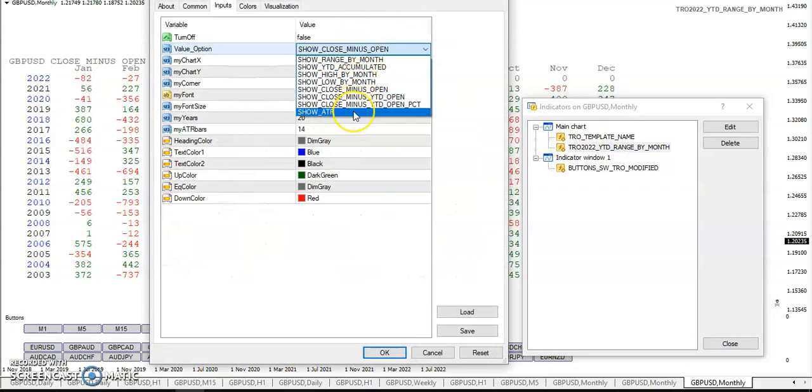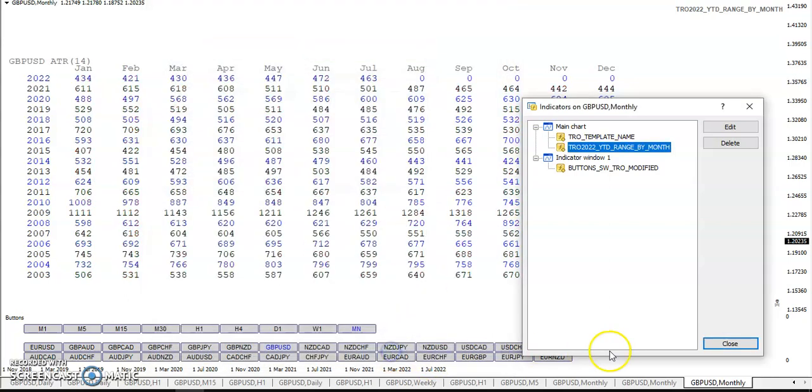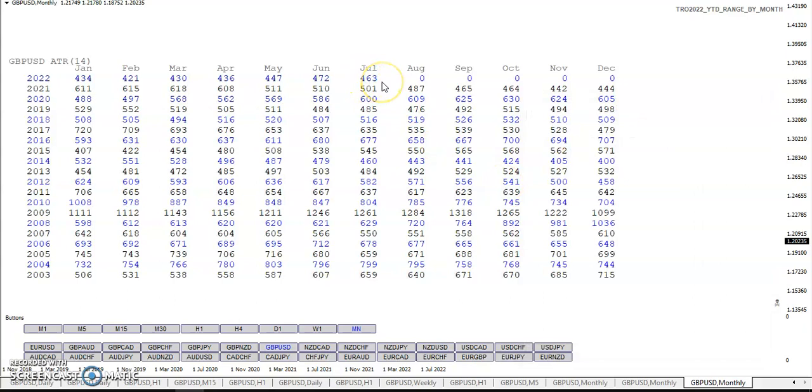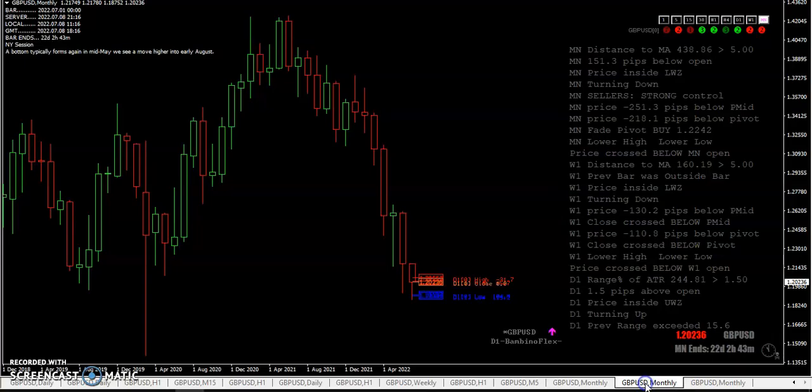Trying to think, is there anything else? Show the ATR. For July, it looks like we've got 463. So I think we're definitely under the ATR. We've still got 100 and some pips to go. We're going to hit that ATR. I don't know if there's anything pertinent here that we haven't seen before.